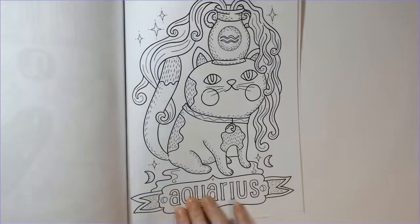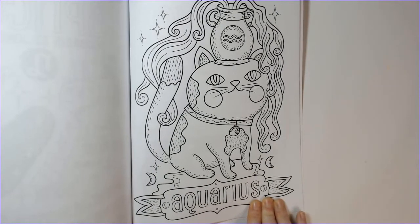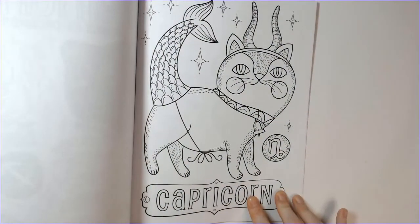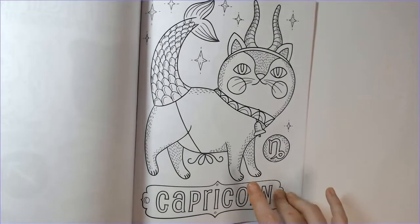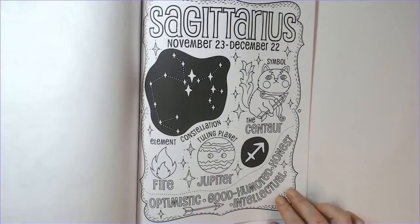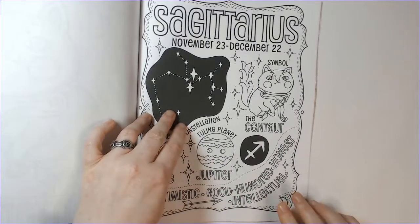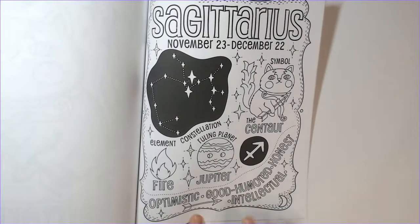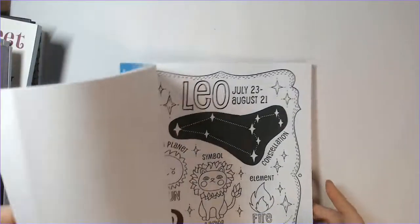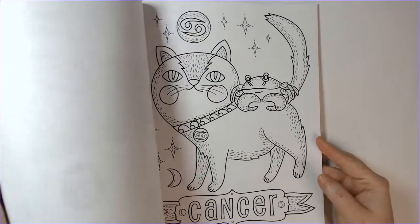So she has one image like this that's kind of just a freeform image with the cat doing whatever it's doing for the particular astrological sign. But then that one with the little mermaid tail tied on. And then she does a big, full page where it shows the actual constellation, elements, planets. Oh, and it even has little bits and pieces. All right, so that's cool. The symbol, oh my gosh, that's really cool. I hadn't looked that closely at this. Cancer one with the little crab.